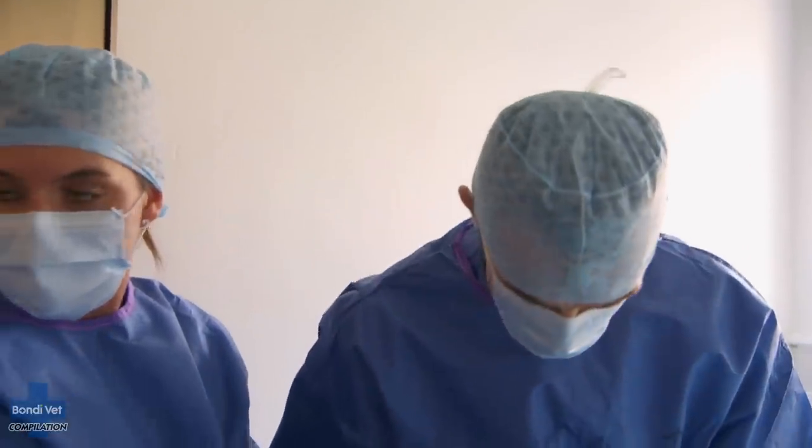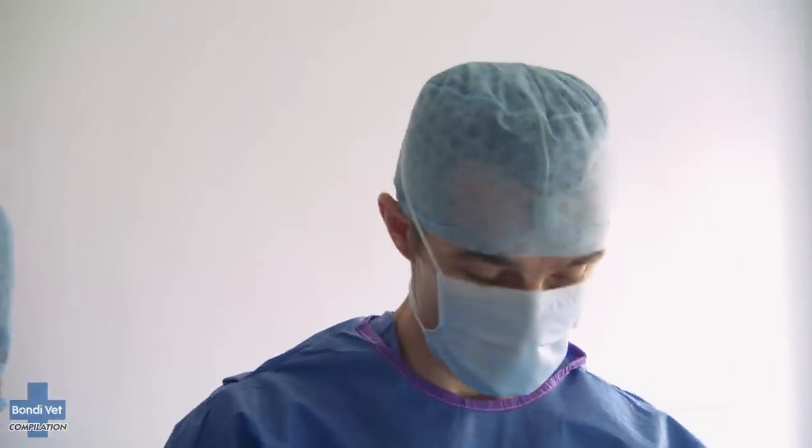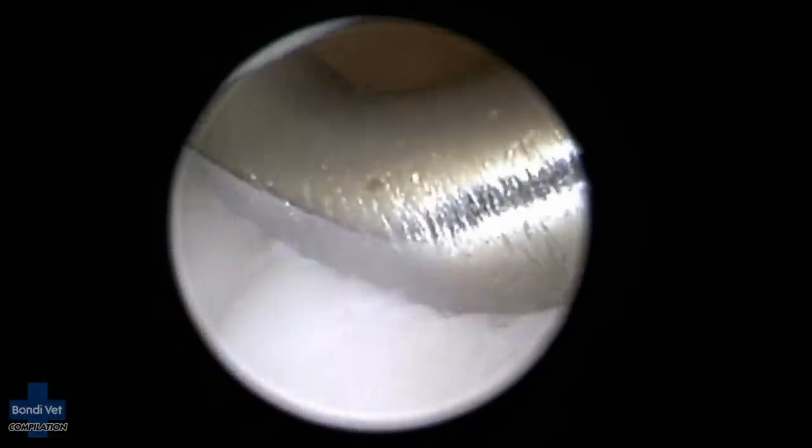So what we're going to do next is to make a little window into the joint. So there's our scalpel blade popping into the joint. And then through that little hole that I've just made, I'm now gonna pop this little blunt probe. Just here along this border, we're just gently feeling with this little probe.